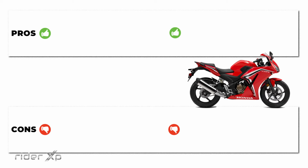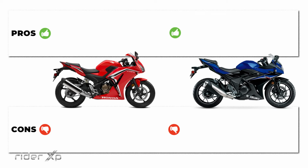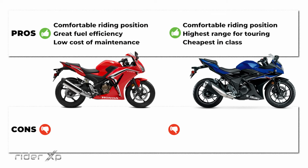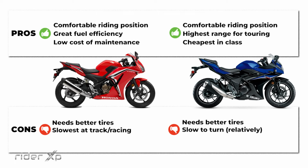The Honda CBR 300R and the Suzuki GSX250R are great street bikes, especially for beginner riders or people who like to cruise at highway legal speeds. You could also use them as mini touring bikes. Both are super reliable. It just boils down to personal preference between the two in terms of looks and performance.